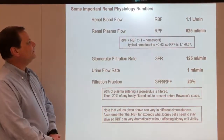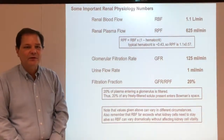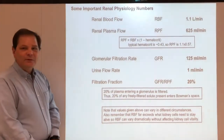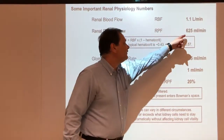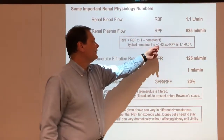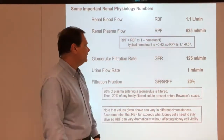So a few numbers to remember in terms of renal function here. The renal blood flow is about 1.1 liter per minute, so you guys know if cardiac output is 5 liters per minute, roughly 20 to 25% goes to the kidneys, and of that, 625 mils per minute is plasma, and that's easy to calculate. If 43% of your blood is red blood cells, then 57% is plasma. So this blood volume per minute times 57% gives you the plasma flow.